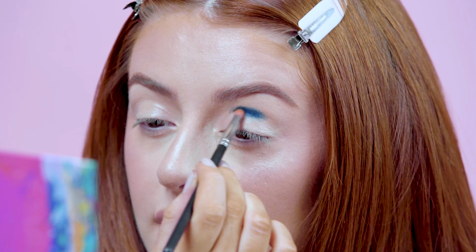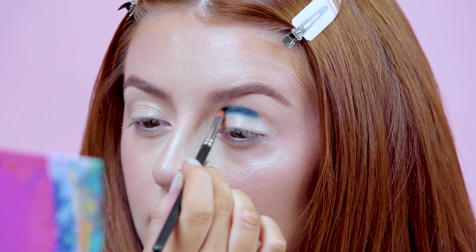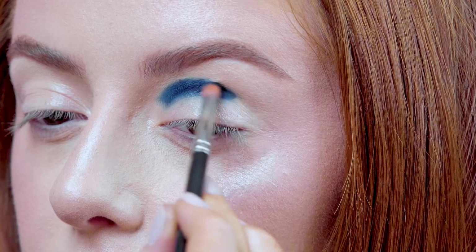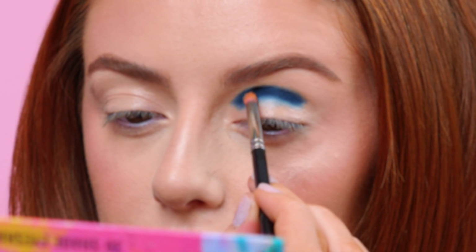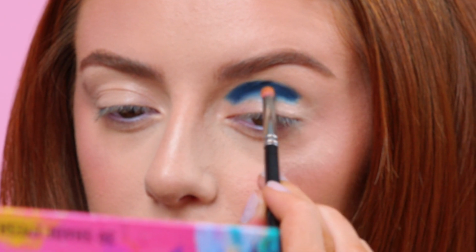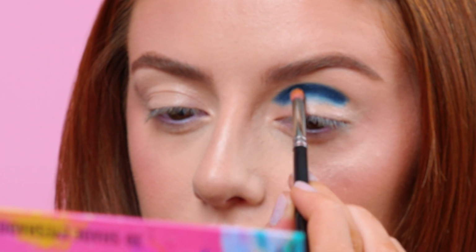So I'm putting this straight into the crease, and I'm focusing it in the crease first before I start blending out. Now I'm going to start winging out with this shade, and I'm pulling out from the outer corner of my eye and slightly upwards towards my temple, and connecting the two lines together as I do it.